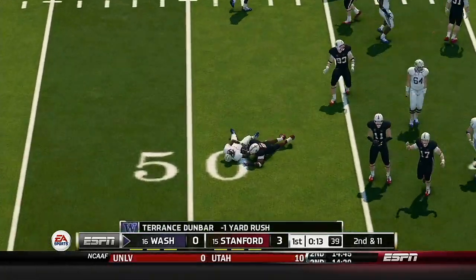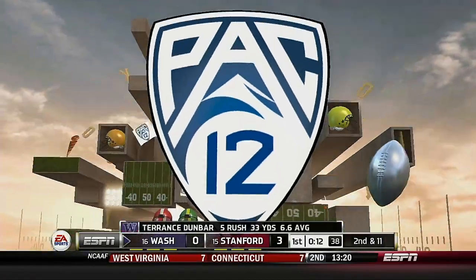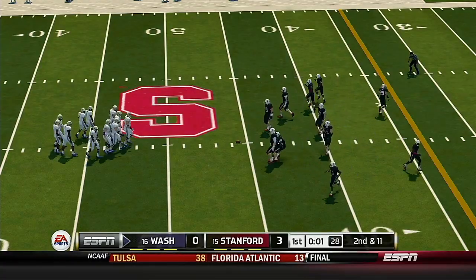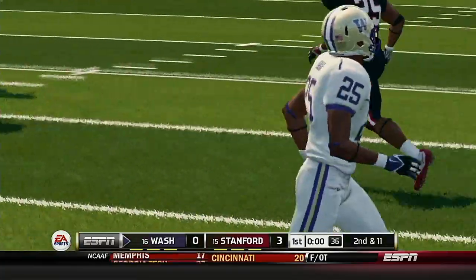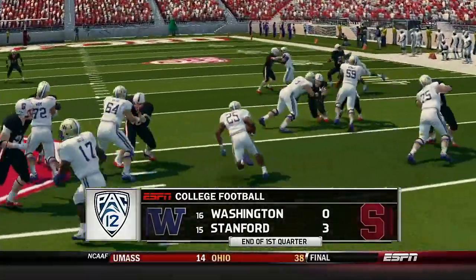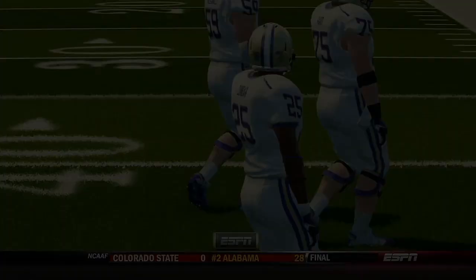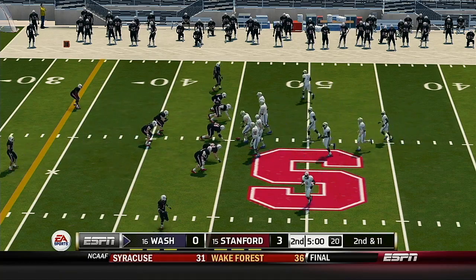On the ground, and he won't get back to the line. Oh, we had a pitcher's duel in that low-scoring first quarter. 3-0, Stanford. And we welcome you back to the action here, just about set to start the second quarter.